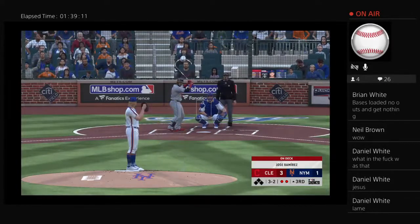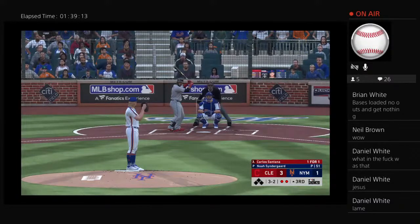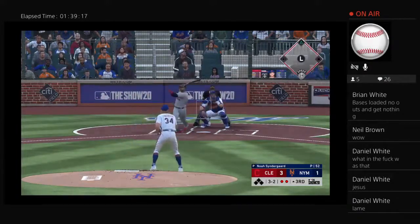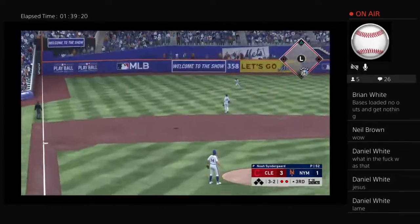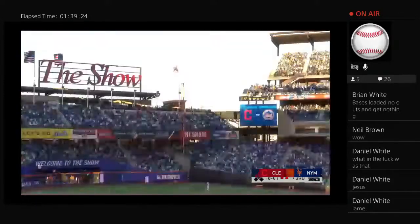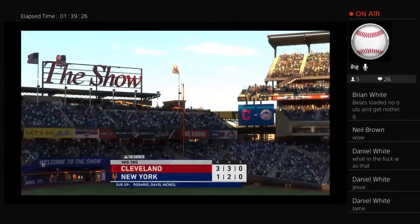Hey, this guy's a hard guy to put away. He's fouling off some tough pitches. 2-2 count, and he just seems to keep hanging right in there. Tries to go the other way as this is in the air to left field. Cespedes is there, and he'll put it away to retire the side.